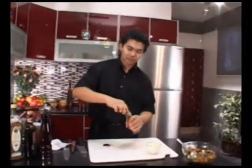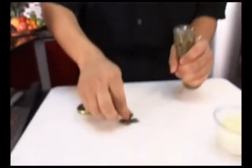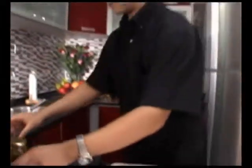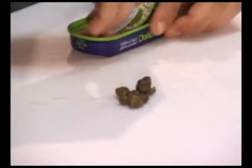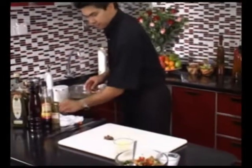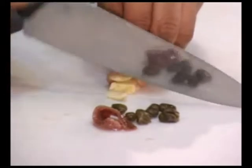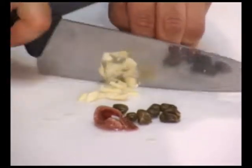Capers, just a few pieces, that should do. Anchovies from a tin. So I'm just going to use one little piece. Okay. So all you have to do is just chop all the ingredients together.